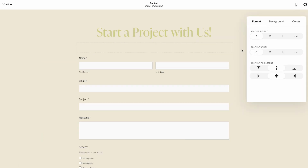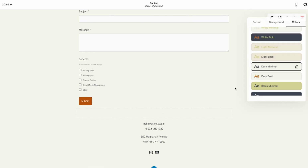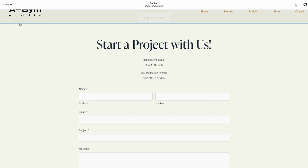This is super convenient for us because especially as a startup consulting studio, we're always going to be adapting and changing to the environment that we're in. So it's really important for us to stay flexible and make sure that our website is easy to customize whenever we need it to.